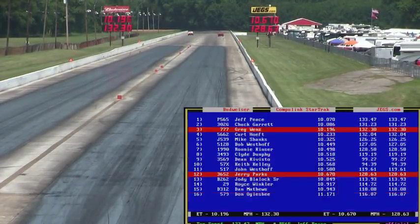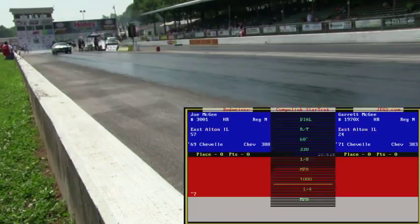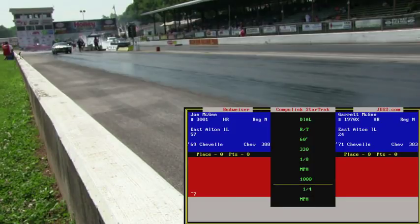Straight axle cars, straight axle lanes 3 and 4. Make sure your class is on the car. This is your call to the lane. Straight axle 3 and 4, please have your class written on the window.